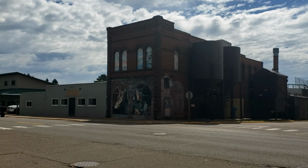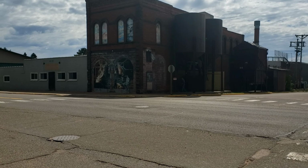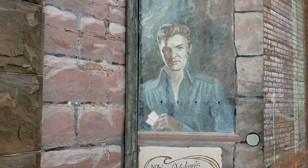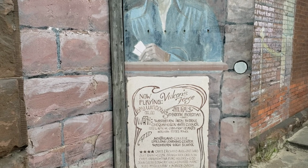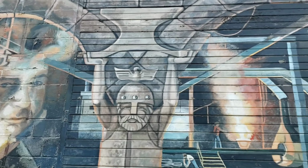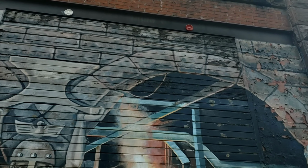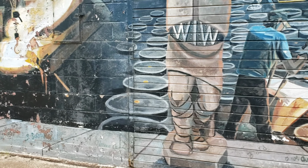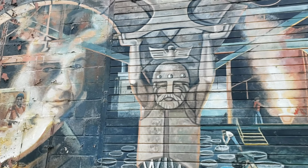Building over there with a mural on the front of it. And I swear it looks like Elvis on the side of it. That's Elvis. So this is Washburn Iron Works. We've even got the windows painted up there. Needs a little bit of attention, starting to peel, but it's still really pretty.